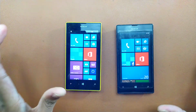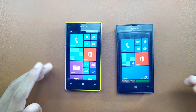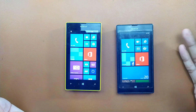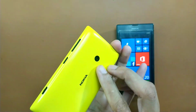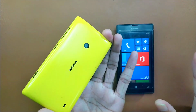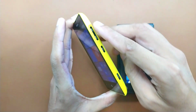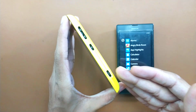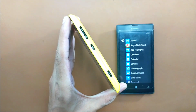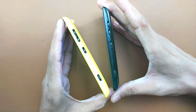So the spec of this device, actually it has a 1 gigahertz dual core processor with 512 MB of RAM, and we have 8 gigs of internal storage. If you go with the camera, we have a 5 megapixel autofocus camera which takes really good photos, and on the right side we have volume buttons, power button, and a camera shutter key, which is missing in most devices. And I have lost all the buttons here, even both of them have missing buttons.